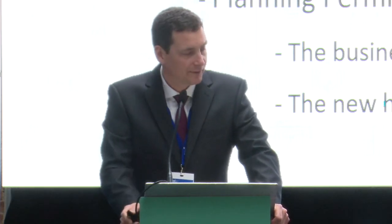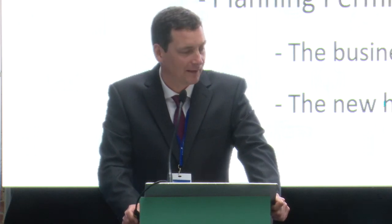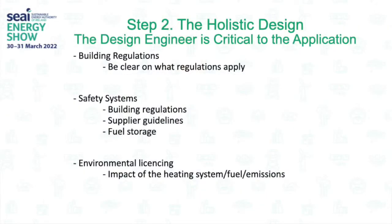Make sure your planning permission is sorted, and I'm talking about the business as well as the boiler house. If you've got a hotel or a business that doesn't have planning permission, then you're going to have an issue with the SSRH application. Make sure your building regulations are being observed. Safety, health and safety, and environmental licensing. The last thing you want is the EPA to have an issue with your installation because you've changed your fuel type or you've increased your emissions.